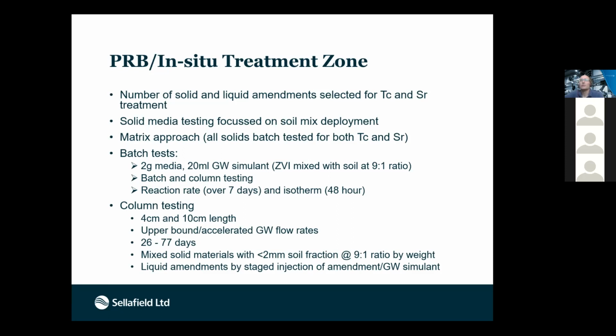We tended to do these experiments initially as batch tests to look at reaction rates or isotherm type tests, and then for some of them we upscaled to column testing to really look at how they performed under some flow, which were done due to project timescales, etc. At typically very upper bound site groundwater flow rates, or a bit accelerated really, and they were run over a month to nearly 80 days.